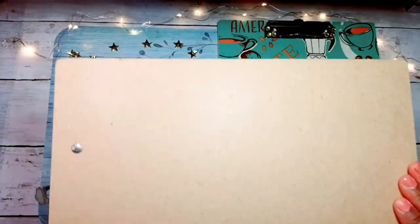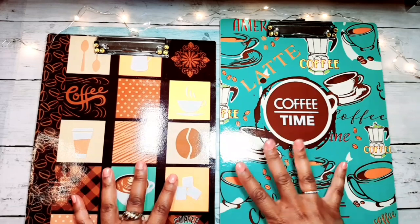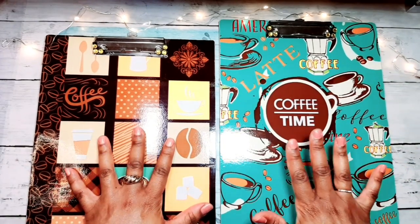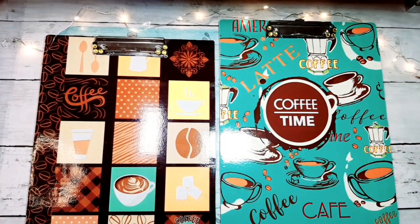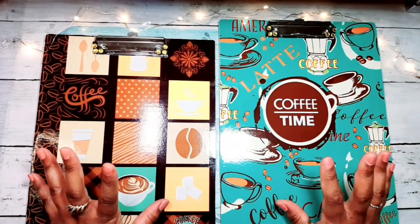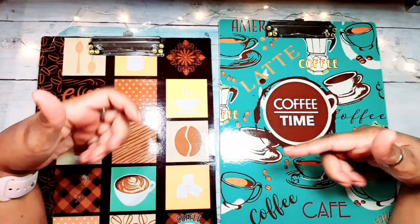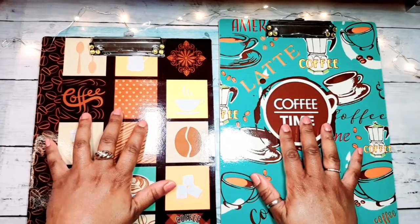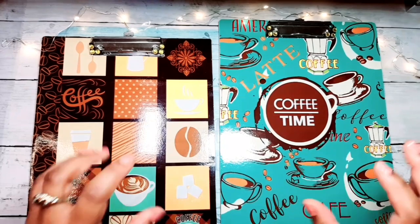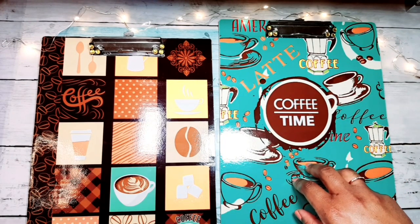It's still kind of ugly and bland on the back, but that's okay. So that's what I use those for. If you would like a tutorial on how exactly I did it, just let me know in the comments below if you're interested in a tutorial of how exactly I did the clipboards with the placemats.